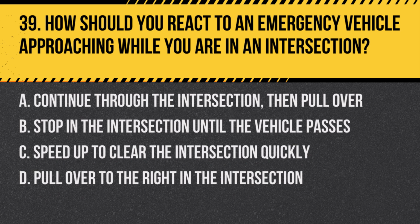Question 39. How should you react to an emergency vehicle approaching while you are in an intersection? A. Continue through the intersection, then pull over. B. Stop in the intersection until the vehicle passes. C. Speed up to clear the intersection quickly. D. Pull over to the right in the intersection. Answer A. Continue through the intersection, then pull over. If you are in an intersection when an emergency vehicle approaches with lights and sirens, continue through the intersection and then pull over to the right side of the road and stop.